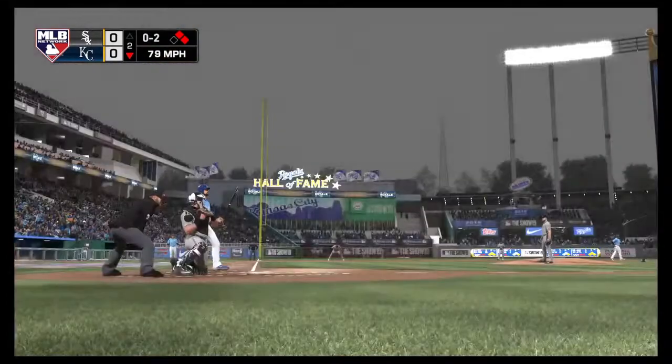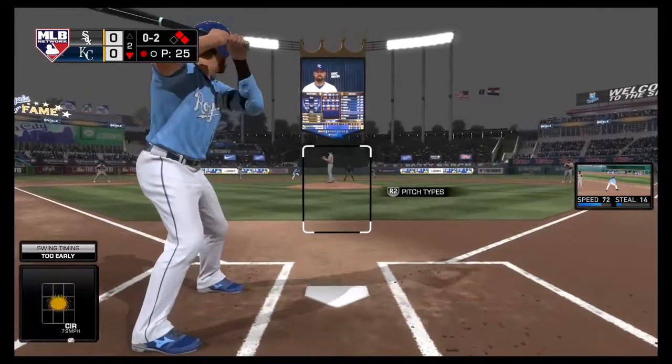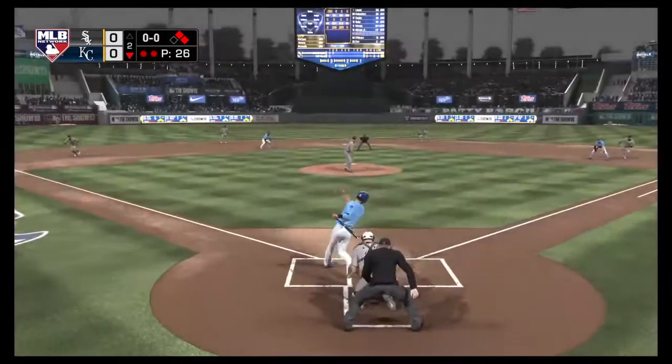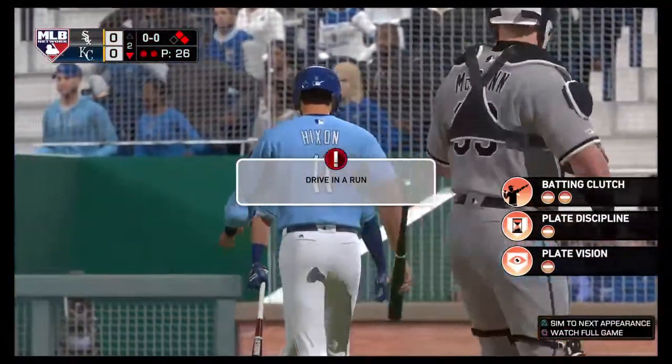Swing and a miss out in front of a changeup. Great changeup there in the dirt for the third strike. Good job to corral this quickly as the runners hold on.